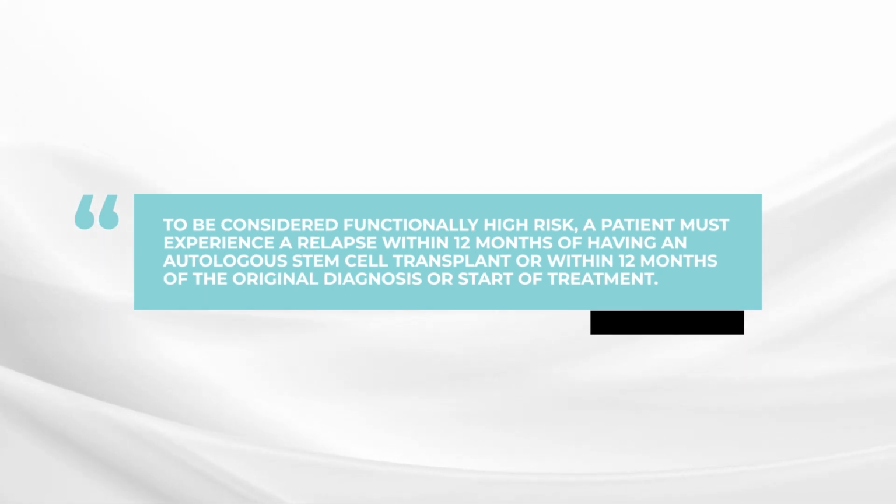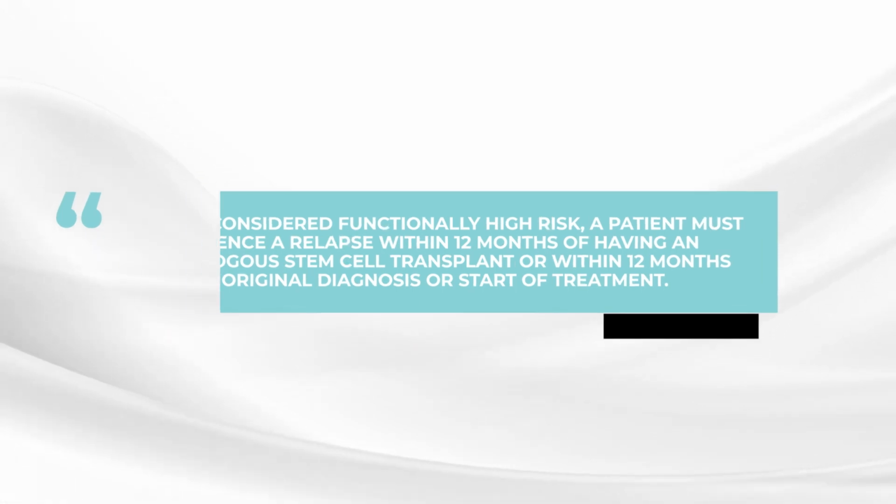And so what this means is that we're focused on a reality of relapse that has occurred. And so someone who has had that early relapse is automatically someone who's in this high-risk category. And so it becomes quite practical in terms of designing what would be some new, better therapy for patients who fall into this functional high-risk category.